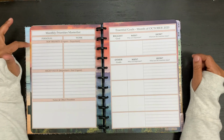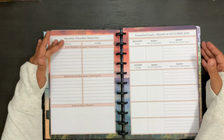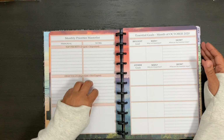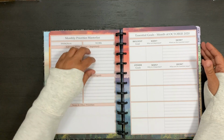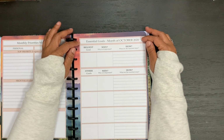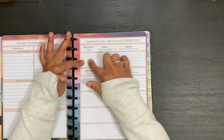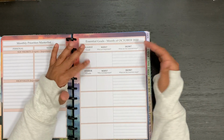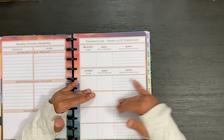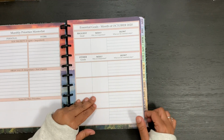No, we aren't, because here we have a monthly priorities master list. So your top priorities for your personal and your work. It has top priorities, it has high value, which are important but not urgent, whereas top priority are urgent and important. So you can put those there, notes and other priorities here. And then for your essential goals, 1, 2, 3, 4, 5. What's your biggest goal that you need to do this month? Why is it important and what are the steps? And then you can put your other goals down here and also figure out the steps to those goals for the month of October and what you want to do.